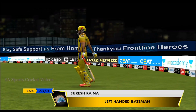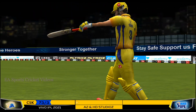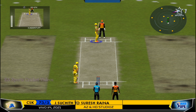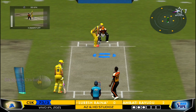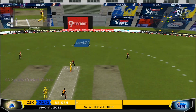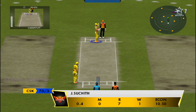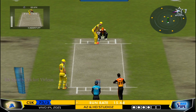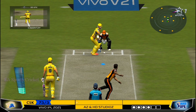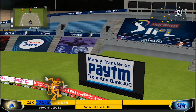Rutra is the next man in. Gets away. There's some overthrows here. Oh, he's unlucky there. It could have been a run out, but instead has resulted in overthrows. Effortless. Brilliant.